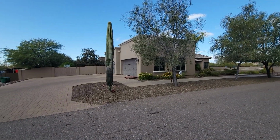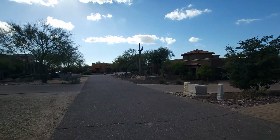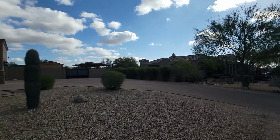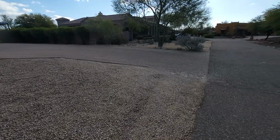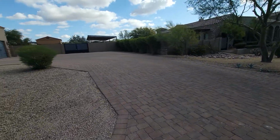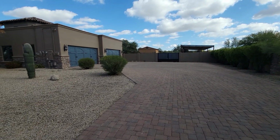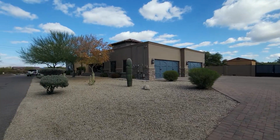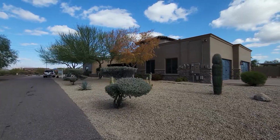Looks like we got some baseball fans. A lot of nets in the back here, batting cage style. I think this home might have something like that in the back, but this driveway should accommodate all generations of your family. So really, really large area here. Beautiful home from the outside. Let's go check out the inside.